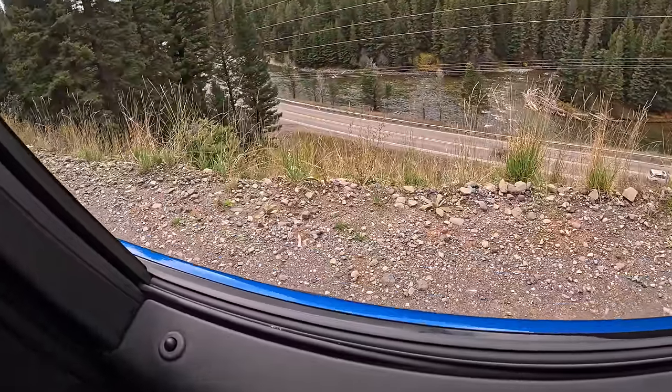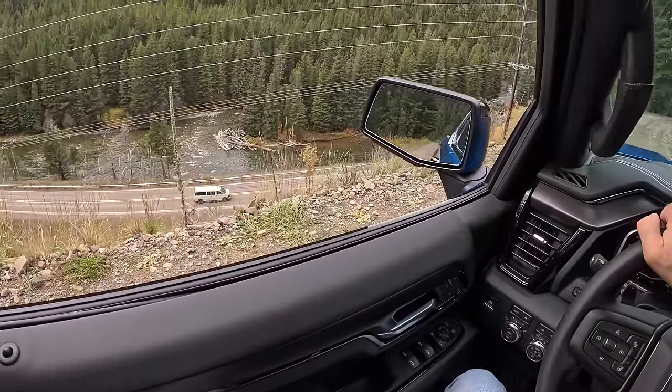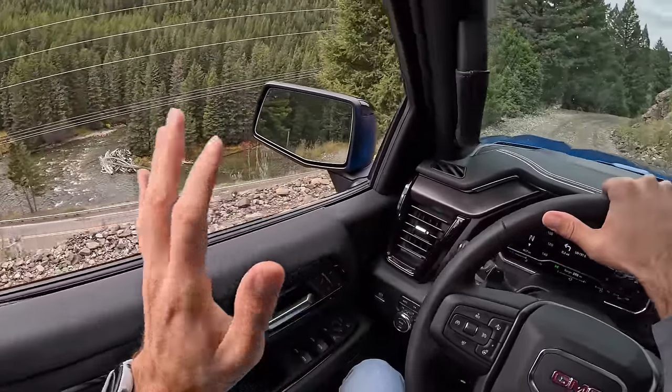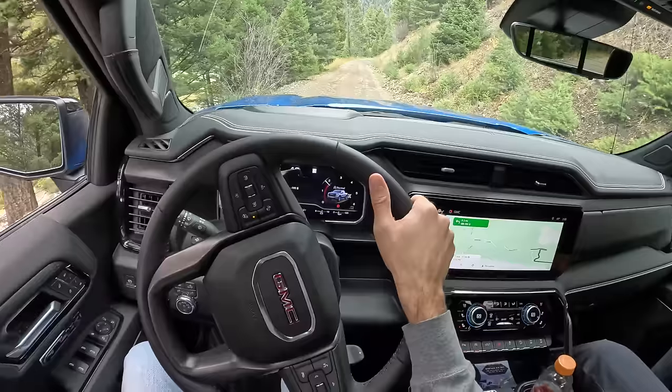But down here we have a raging river in the road that we're going to be taking up to our hotel. This is just unbelievable. We're down here, it's dry, it's cool, there's a little bit of mud, but up where we're going they got a foot of snow, so we're gonna go play in the snow pretty soon.